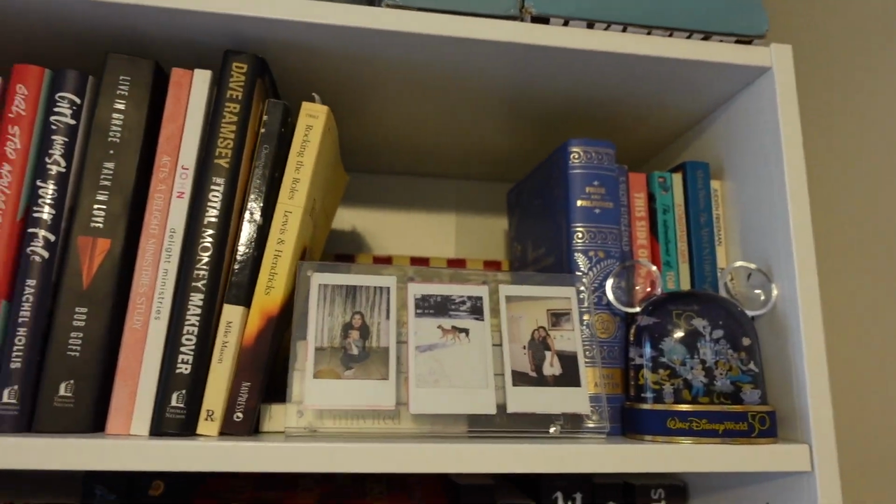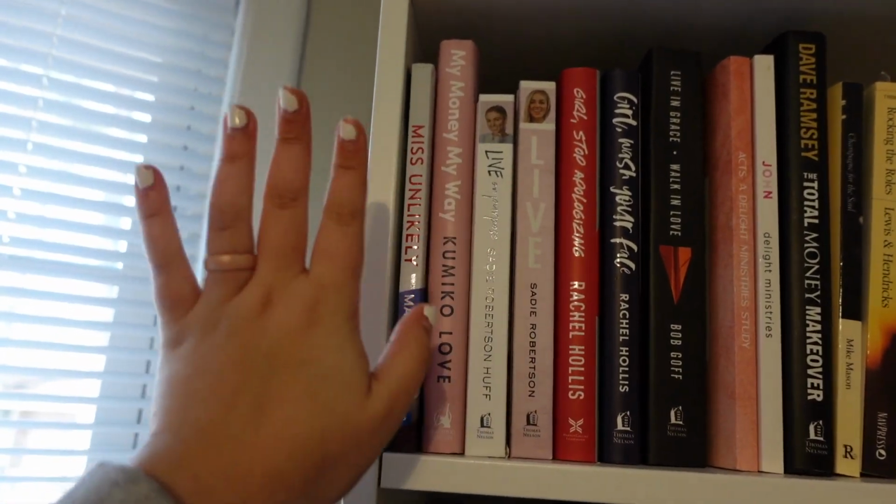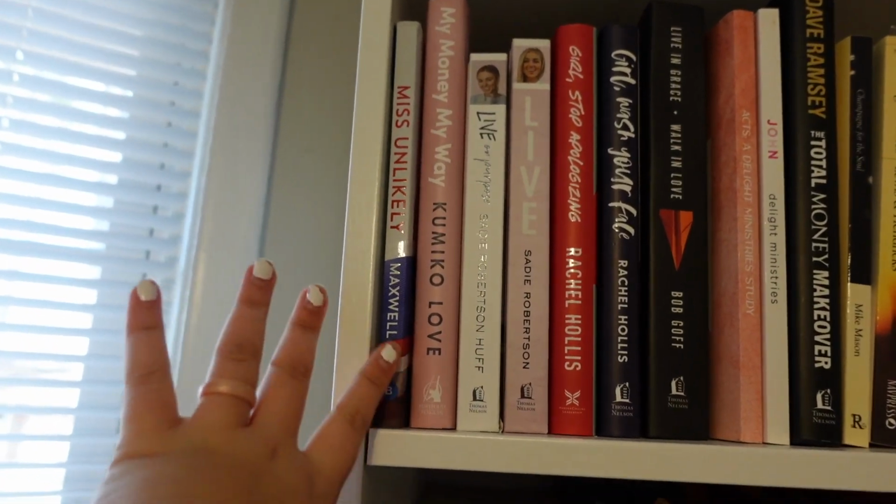Okay, y'all, probably like 15 minutes later, I have my shelves organized. Nothing drastic, but just enough to where I like it and I can still decipher things. I'll take you through a lot of the books that I own. So like I said, this top shelf is going to be the self-help, faith, and biography.